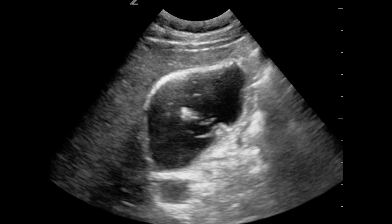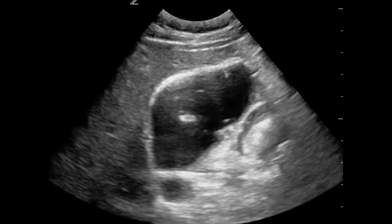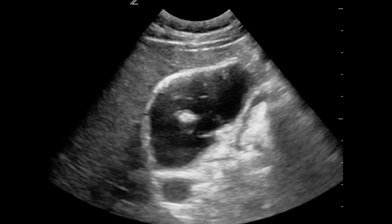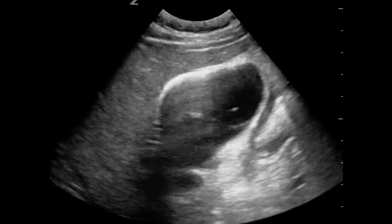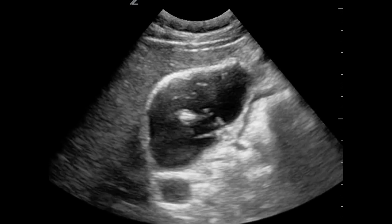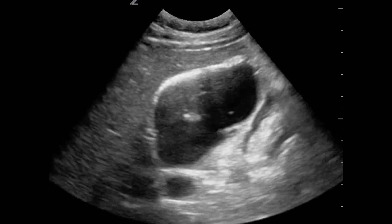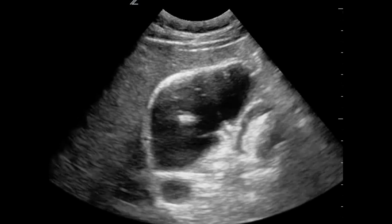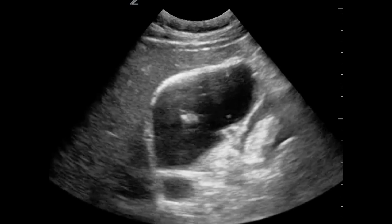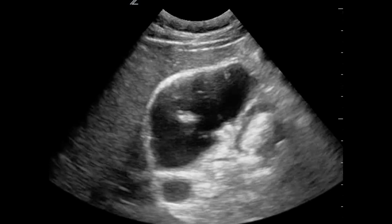And then lastly, I think this is our last one, this is a fistula from the intestine to the gallbladder. You can actually see some air bubbles coming through into the gallbladder from the intestinal fistula. This is also duodenum, which, as I mentioned, has a very close affinity to the gallbladder in terms of anatomy, but this is a fistulization into the gallbladder. Pretty neat.